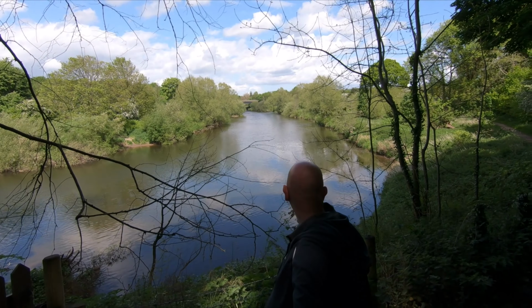Not much happening on this stretch, but you've just got this gravelly path. But we'll be into a few meadows in a while.